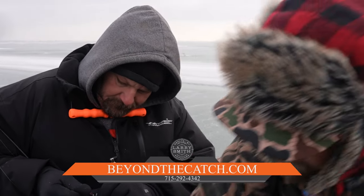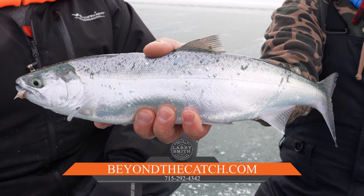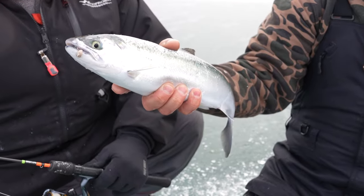That's a nice size salmon, boy, for a winter salmon. These fish in the spring, we're getting them in April and May. They're going to be some of the biggest spring cohos we've seen. Yeah, they're going to be. And they are so good eating.